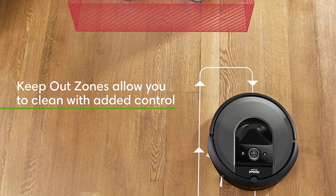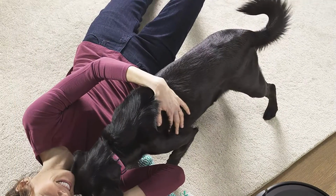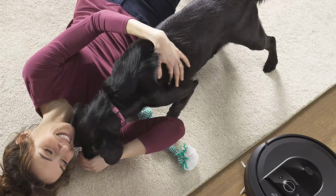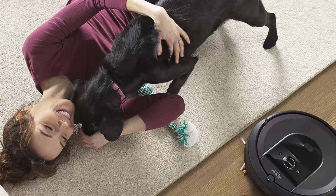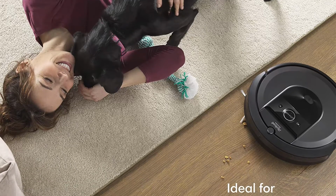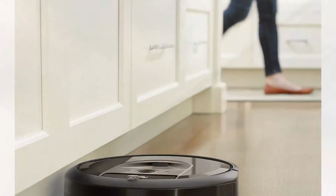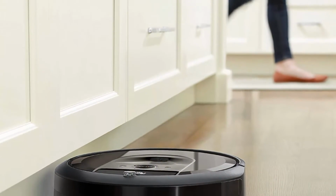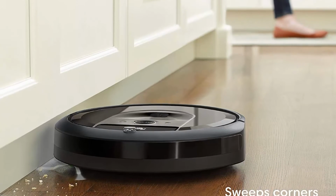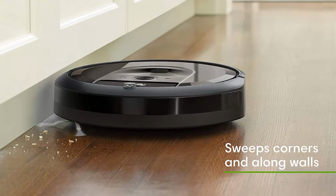Ideal for homes with pets, unique dual multi-surface rubber brushes don't get tangled with pet hair. Brushes adjust and flex to stay in constant contact with carpets and hard floors. High efficiency filter traps 99% of cat and dog dander allergens. The dream team of clean. With imprint link technology, the Roomba i7 robot vacuum and BravaJet M6 robot mop team up to vacuum then mop automatically in perfect sequence, giving your floors a comprehensive clean.